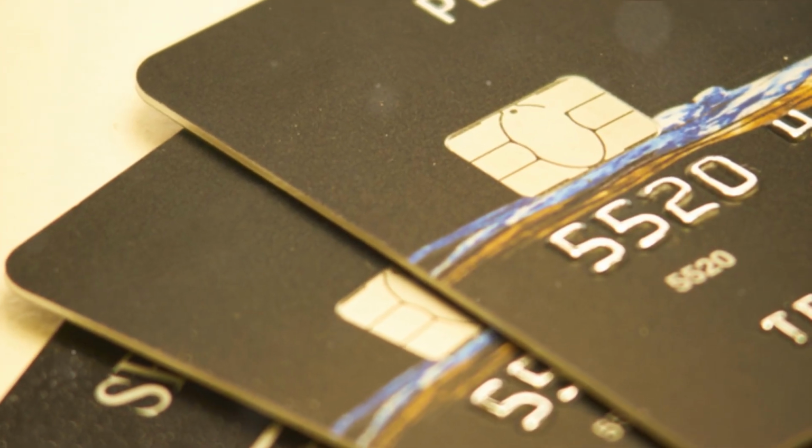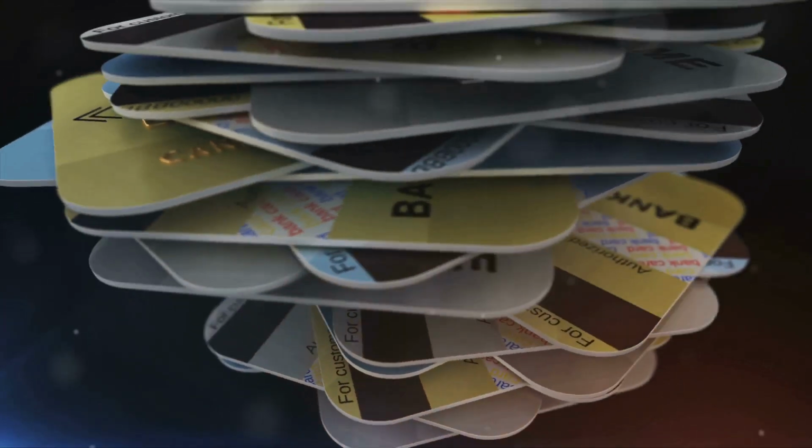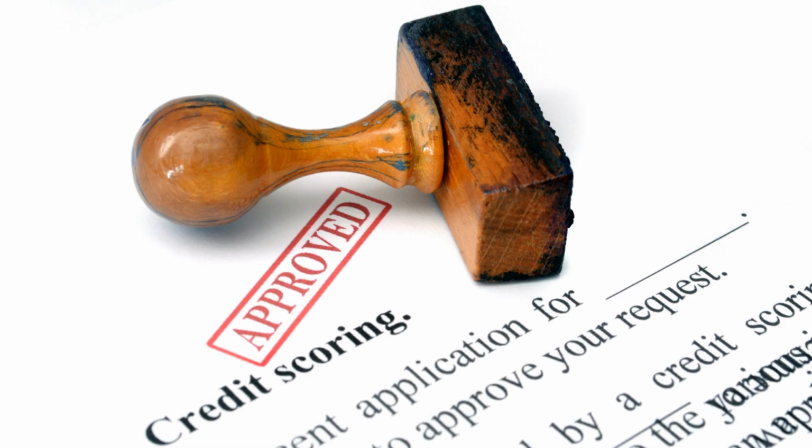Secondly, consider keeping old accounts open. Even if you're not using them, these accounts add to the length of your credit history, which can positively affect your credit score. However, be mindful of any fees associated with keeping these accounts open. If they're too high, it might not be worth it.